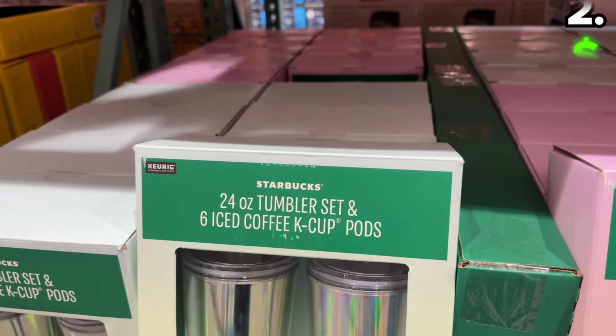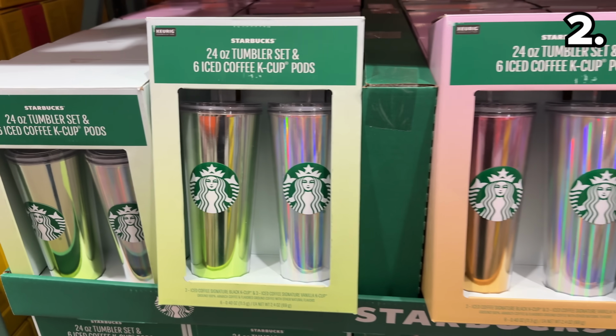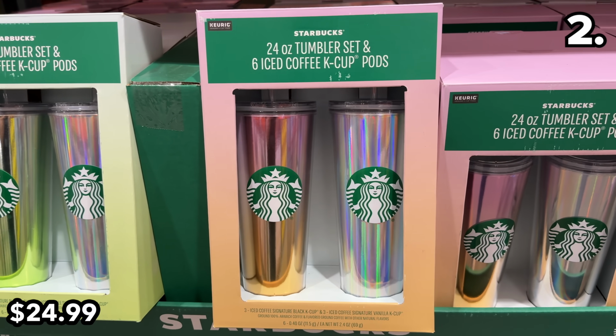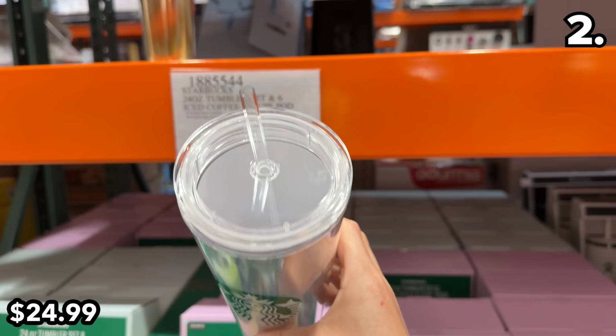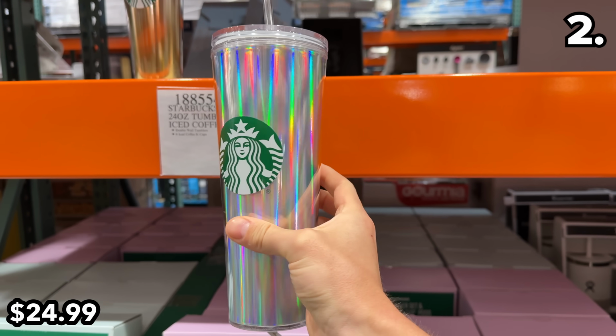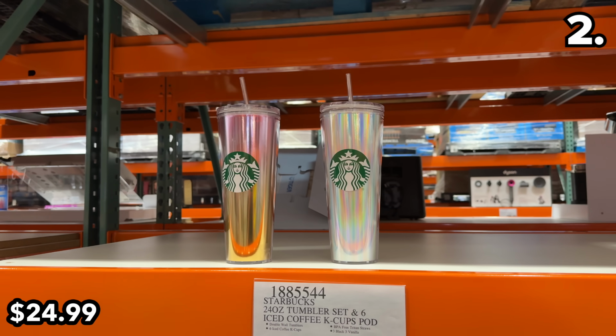In the number 2 spot, this 2-pack of double-walled Starbucks tumblers is brand new at $25 and includes a selection of 6 iced coffee K-Cup pods as a bonus. Considering how just 1 tumbler could cost you close to $20 in store, 2 for $25 is an excellent price.